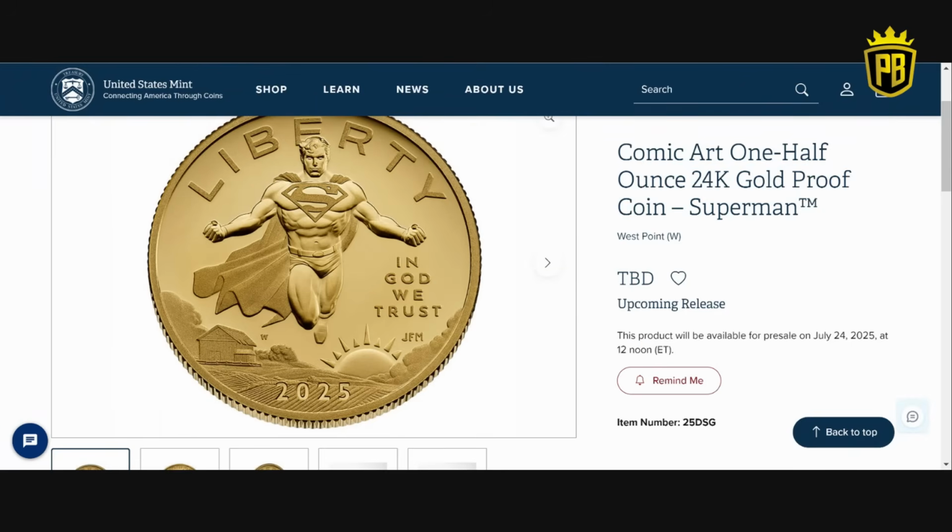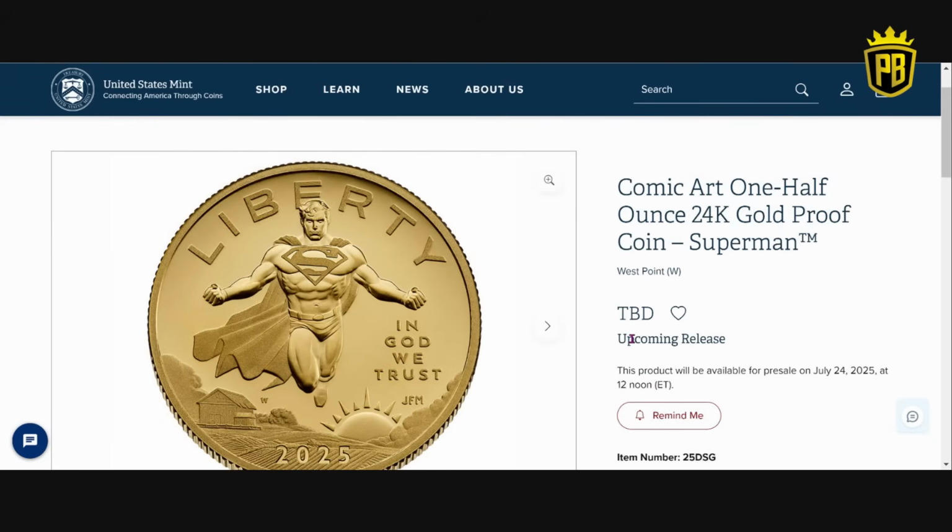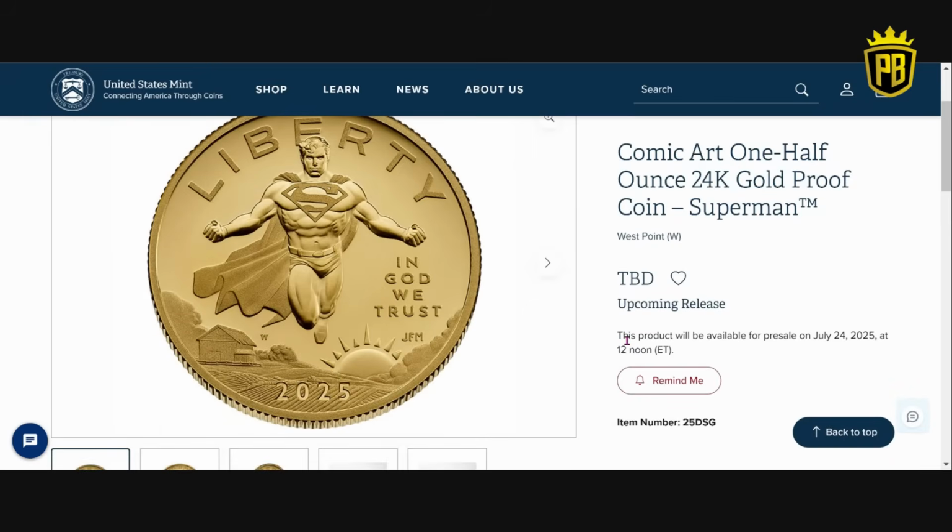That is going to be it. These are going to be very, very expensive for a 1/2 ounce gold coin. Dealers are going to be looking for them to send them in and be graded. Collectors are going to collect. That's always going to be a thing. And this is a major piece for someone's collection between DC Comics and the U.S. Mint.